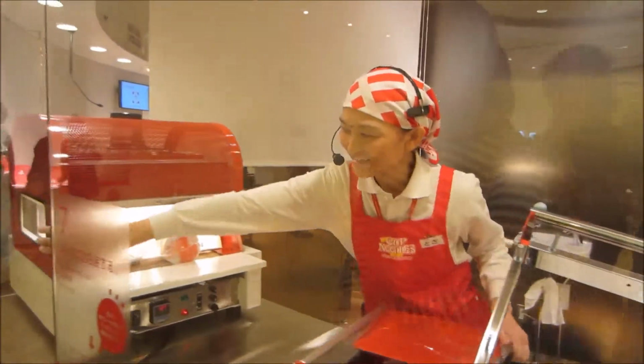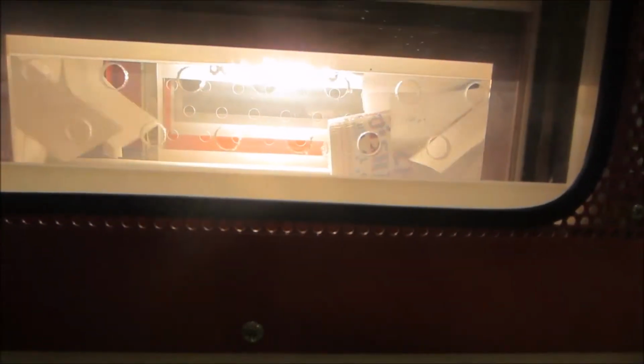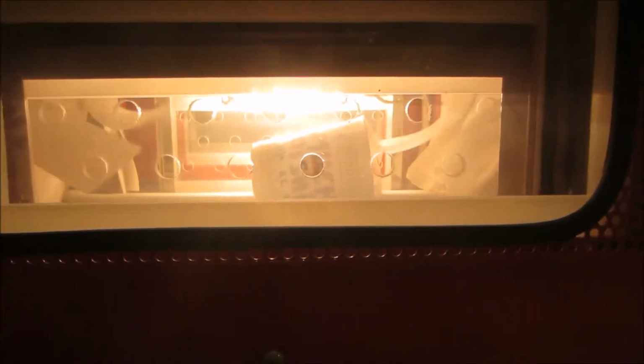So now they're shrink wrapping this one. So we have a look inside there. You can see it heats it up. And it should get shrink wrapped. Probably.